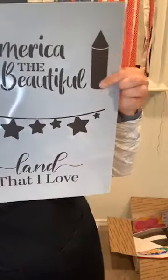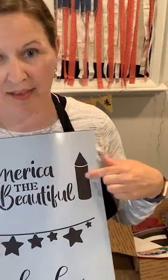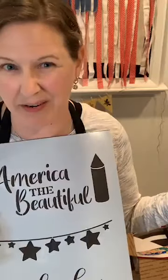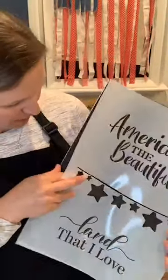Okay, this is this month. So America the Beautiful with, look at like a little firework, rocket firework. I think there are some fireworks that are shaped that way. I think it's a firework because 4th of July, right? But you can make it a rocket, red, white, and blue rocket. Okay, here we go. I gotta flip it over so you can read it.